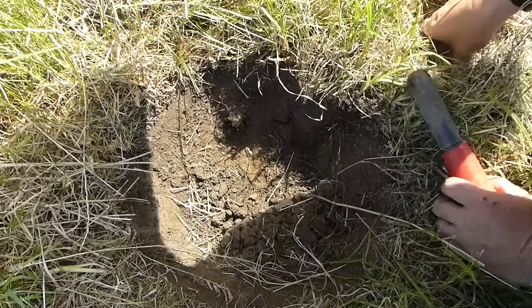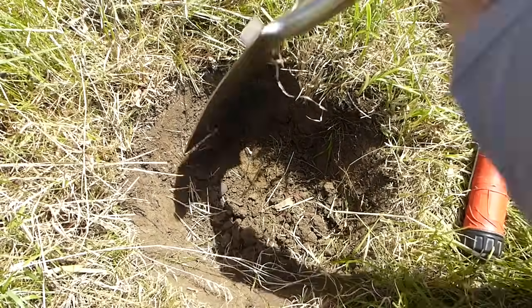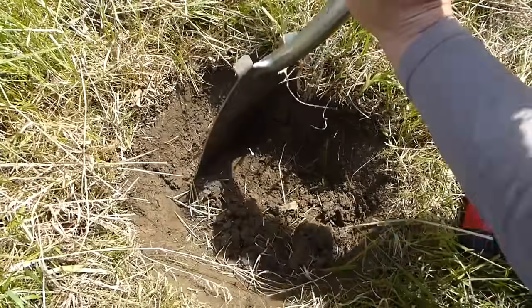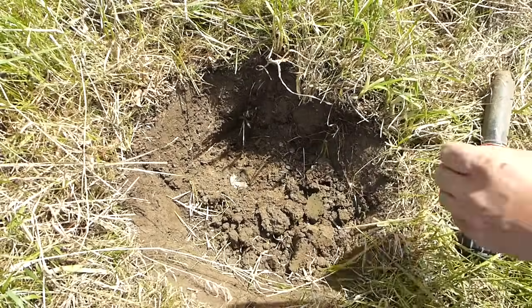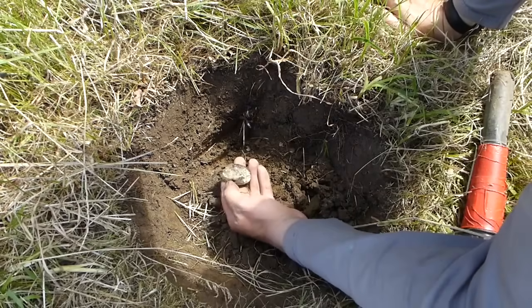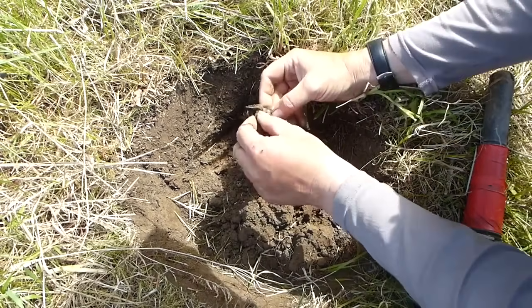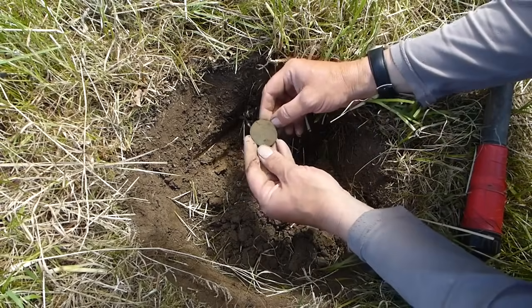Oh, could be a coin. I can see a flat surface. Oh, bloody hit it. Oh. No, I didn't hit it. I don't think I've hit it. I just caught that bit of wire on the end.